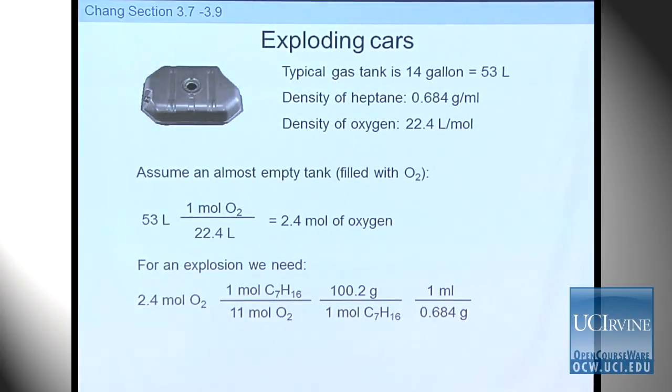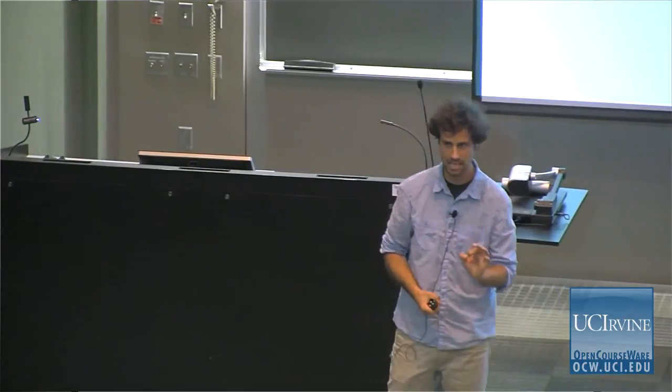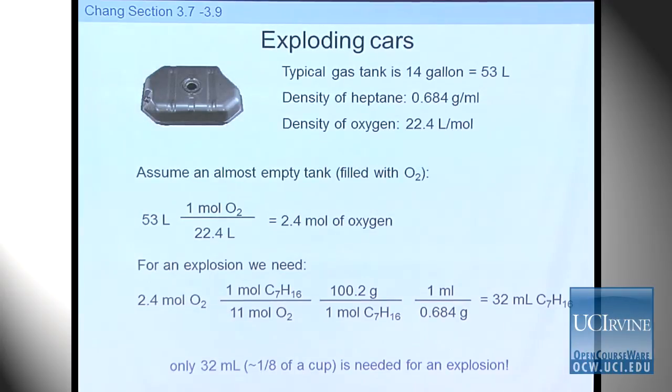So I do three conversions here. First, from moles of oxygen to moles of heptane that I need, moles of heptane converted into grams of heptane, and then mass, grams, converted into volume through the density. I divide by the density. You see, gram at the bottom will cross out, and you get now your answer in milliliters. 32 milliliters of heptane. 32 milliliters is about one eighth of a cup. One eighth of a cup is what you need, approximately, to have 2.4 moles of oxygen react explosively with heptane.